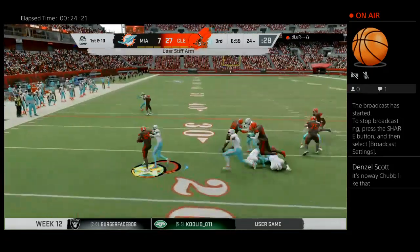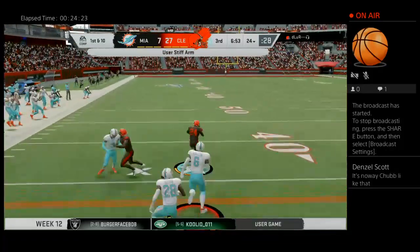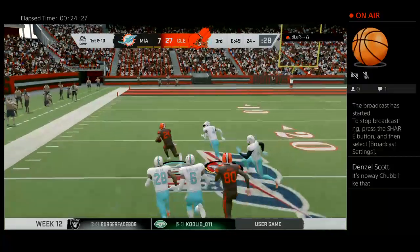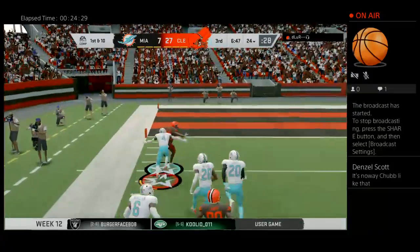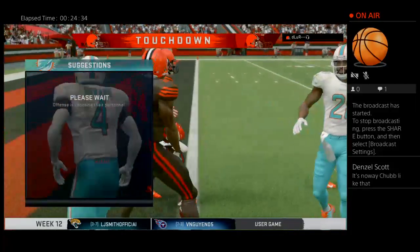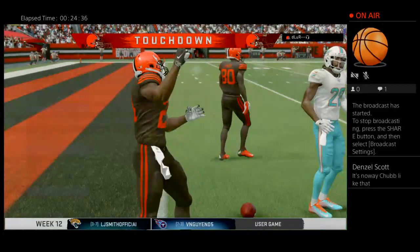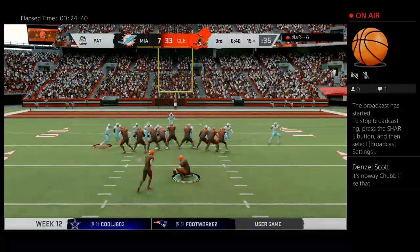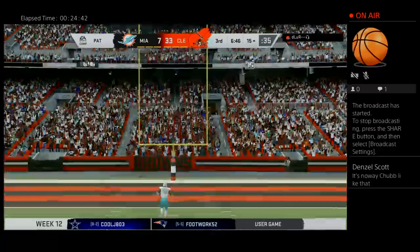The third quarter starts with a run by Chubb. And he sheds a tackle. Now he's got some space. And he'll take it into the end zone for a Browns touchdown. Nick Chubb, 76 yards. And the Browns are going to tack on to their advantage.